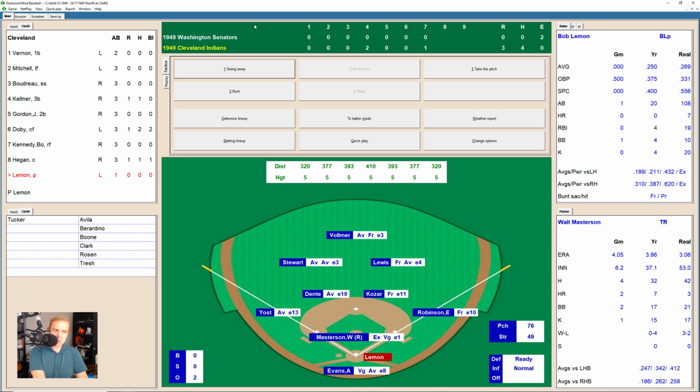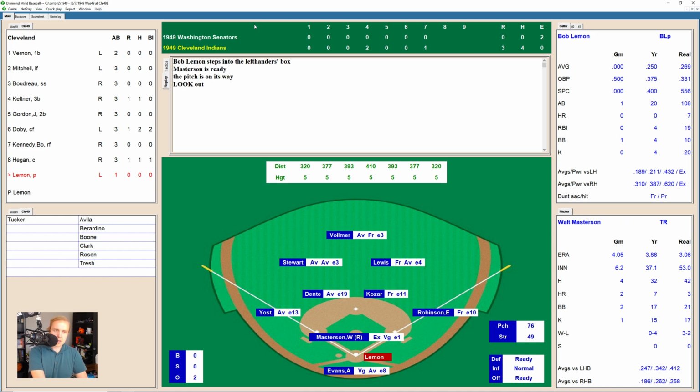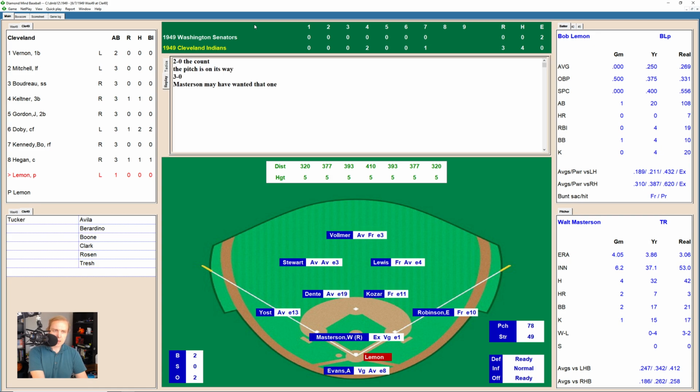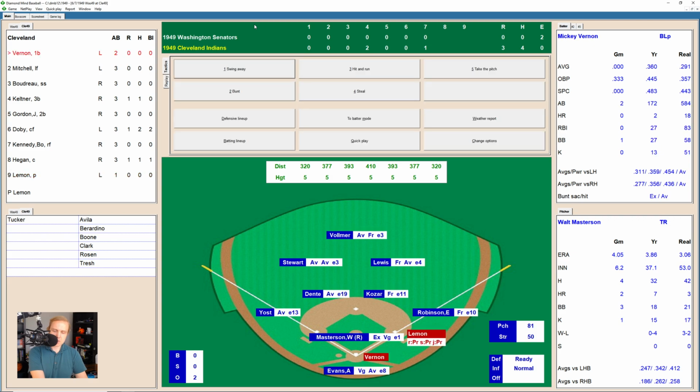So Hegan gets his 3rd of the season, and that makes this a 3-0 margin here for Bob Lemon, who's the next batter up. Lemon, pretty good hitter, by the way, hitting .250. He had .269 in real life. 2-0 the count now on Bob. And that one misses again. It's 3-0, and there's a strike. 3-1 now. And Masterson's lost the plate there, a little bit rattled after that home run by Hegan, and so he's walked Lemon for the 2nd time in this game.